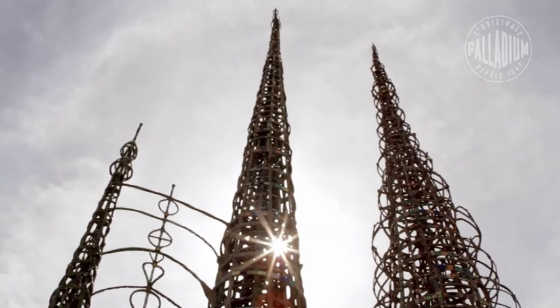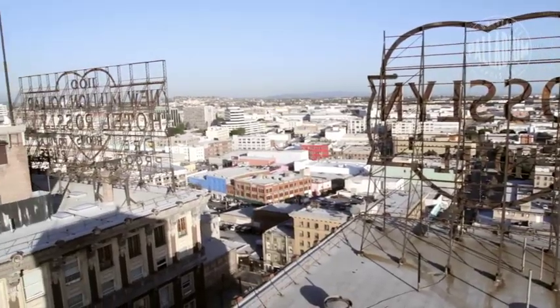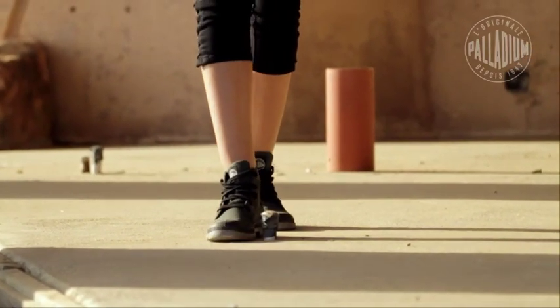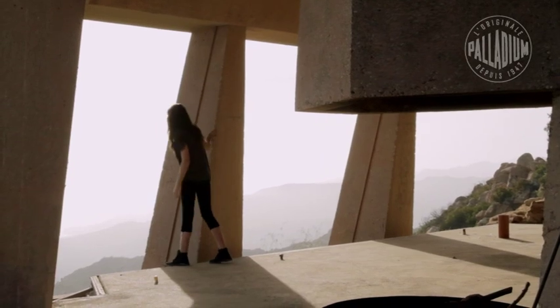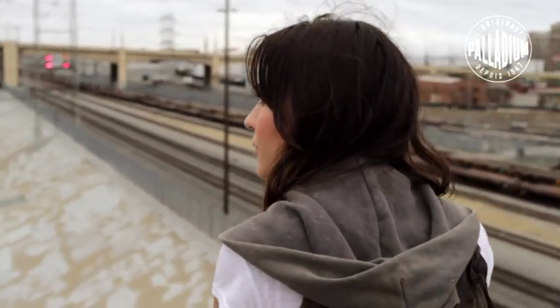From South Central, from the Watts Tower, to the Roslyn Hotel in downtown LA, to the Brewery Arts Complex, all the way to Malibu at the Wright House, it's just so great to be able to strap on your boots and go discover and explore different parts of the city that you just wouldn't ever be able to see.